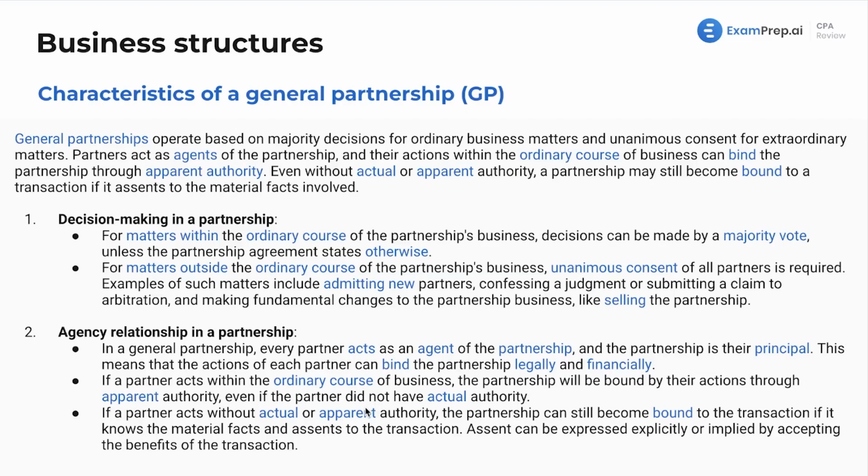This also will double benefit you because you'll see a lot of this when we get into agency law. Now, if a partner does act without actual or apparent authority, the partnership can still become bound to the transaction if it knows the material facts and assents to the transaction. Assent can be expressed explicitly or implied by accepting the benefits of the transaction, and that's something, again, agency law. We're going to get into that very well in depth indeed.